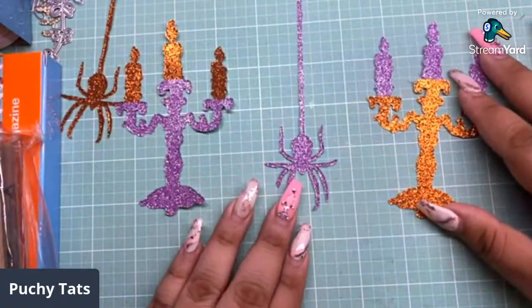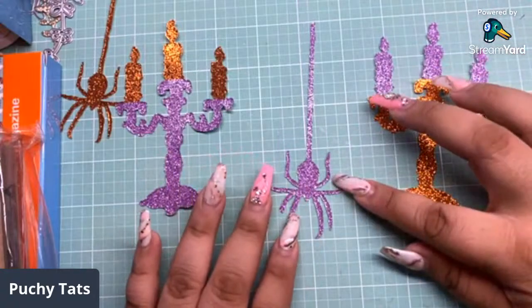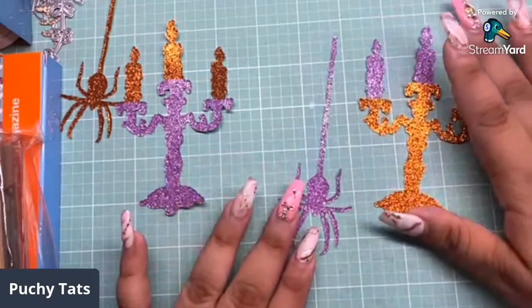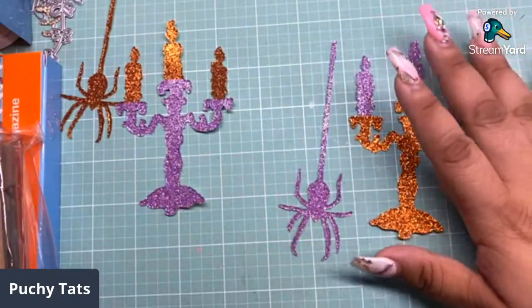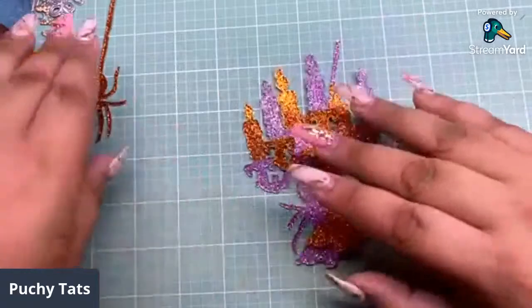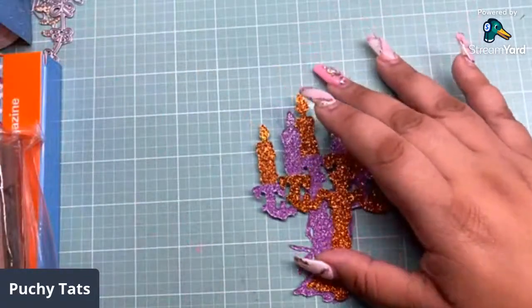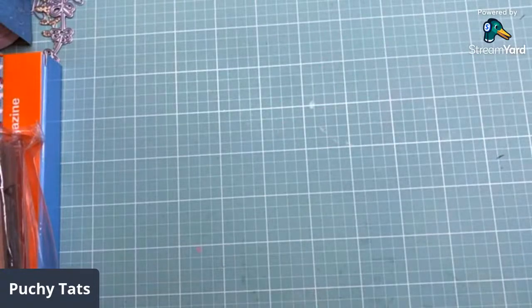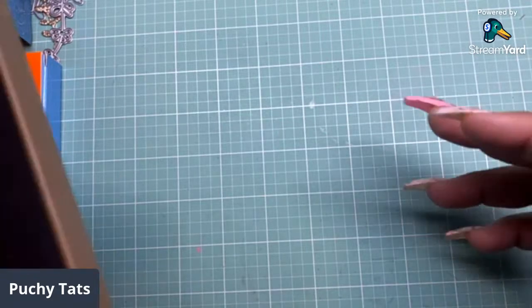How cute is that spider? Like, what? You can put this on a book, the cover of a book. It's a perfect size. It's so cute, guys. So I am so happy with this find. I was going crazy trying to find it. So yeah, you guys should definitely, if you're into Halloween, look out for this die here.